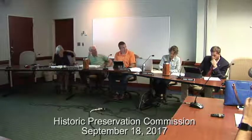I move that the shed be approved since it is not visible from Rivermont Avenue, Irvington, or Huron. There were three streets. Did I cover that? I think so. Second to the motion? Second. Any other discussion on those items? Hearing none, we'll call for a vote. All those in favor? Any opposed?